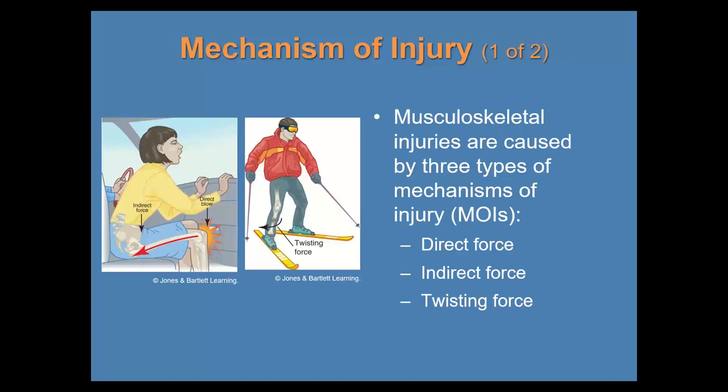All right. So as you can see in the picture on the left here, this lady was going forward and hit her knee on the dashboard, right? That's the initial impact, the direct blow and the direct force. And then the indirect force was that causing the hip to dislocate out of the back.